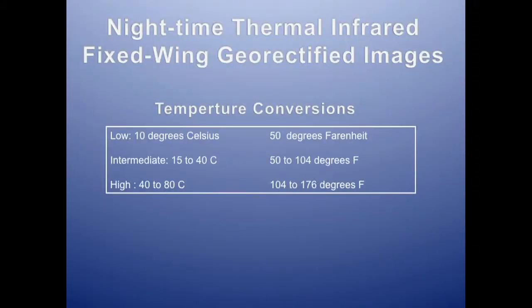All right, now I'm going to ask you to remember a few little things. The next images are taken from some scientific publications, and so they tend to have temperatures in degrees Celsius rather than Fahrenheit. And I've broken them out, color-coded them to a low part of the system, because if we're looking at night with a fixed-wing aircraft, we can get down to the lower end of the system that we couldn't in the daytime. So the low end of the system is going to say 10 degrees Celsius, and that's roughly about 50 degrees Fahrenheit.